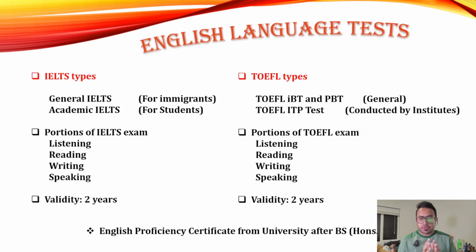So, giving a brief introduction about IELTS and TOEFL, we have a separate lecture on IELTS and TOEFL where I will be explaining in detail how to prepare for IELTS and TOEFL and how to score well in these English language tests. So IELTS has two categories, one is general and one is academic. If you are applying for educational purposes, you will always go for academic IELTS. There are 4 portions on which you are tested: listening, reading, writing and speaking. These are the 4 areas in which your English language skills are being tested.